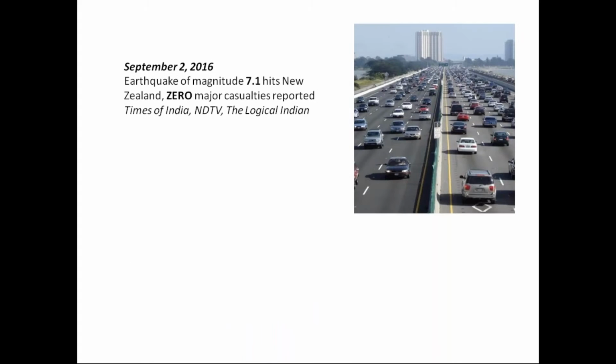I think there's quite recent news, just a few weeks ago, on September 2nd, 2016. An earthquake of magnitude 7.1 hit New Zealand, but, unfortunately, ironically, zero casualties. So they are taking steps.